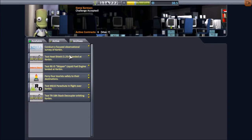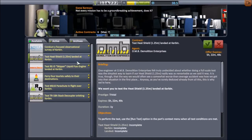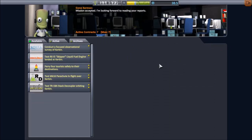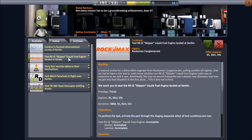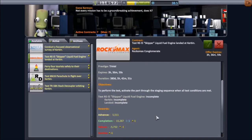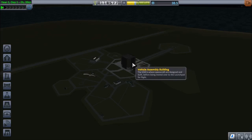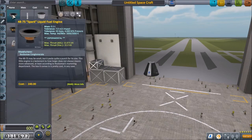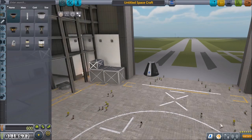We are going to also do the heat shield test, so we're going to have to take that up and come down with it to test that. And the RE-15 Skipper also needs to go up and come back down. Oh, we're already at our max contracts. Never mind. So we've got a few that we could test at the launch site. Where are they at? Let's get our command vessel and the Spark.